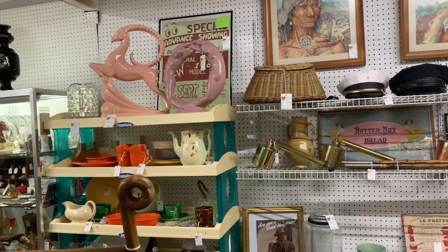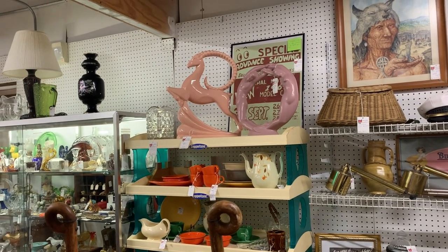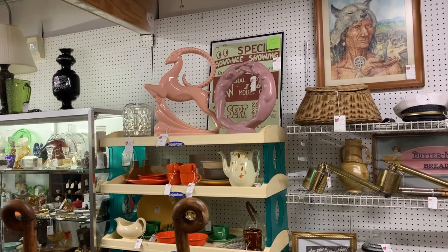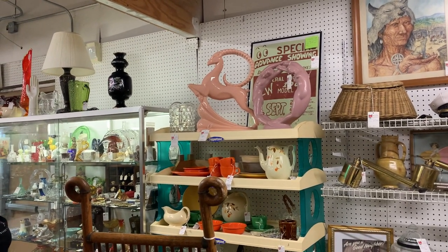There's our friend, the ibex, up there. Maybe our black ibexes need a pink one to be their friend. What do you think, Laura? Maybe. You know, black and pink is awesome together. It's like Chanel.